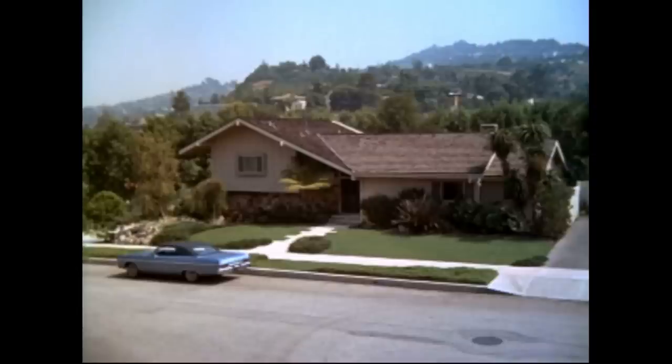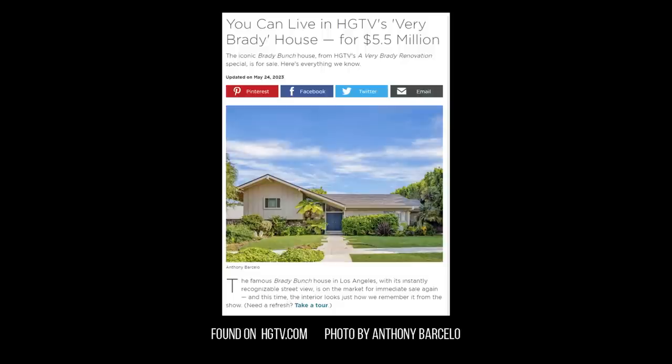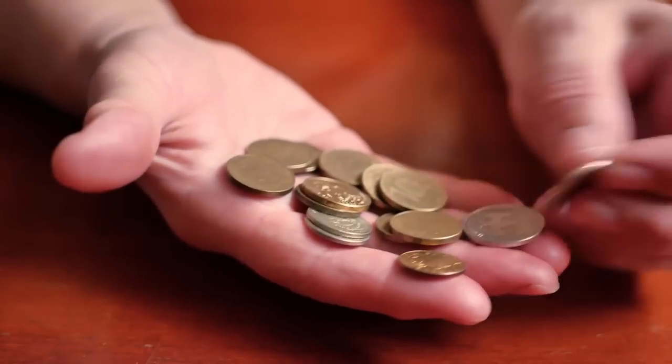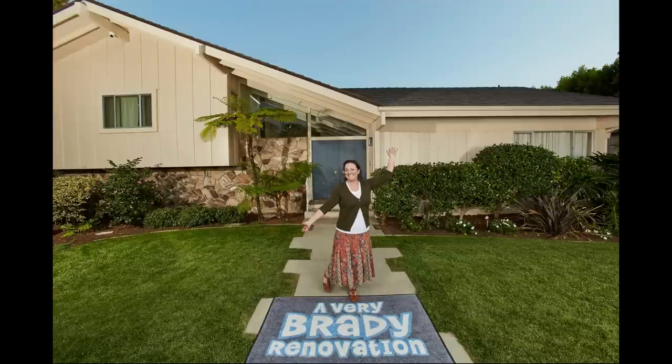So what's become of the home now? Unfortunately, due to the home being in a residential neighborhood, it was never zoned or approved for tours to the public. HGTV currently listed the home for sale for $5.5 million. Do any of you have a little pocket change to purchase it? If so, invite me over sometime.